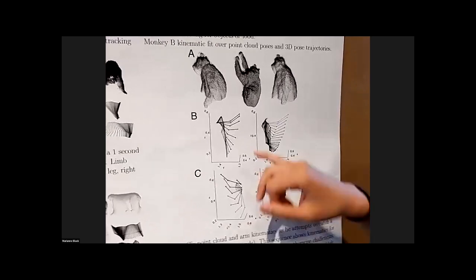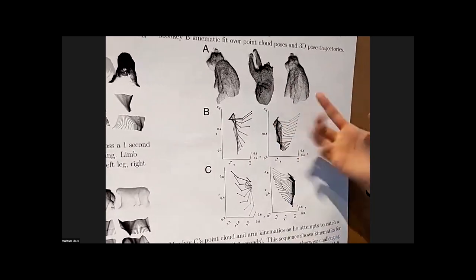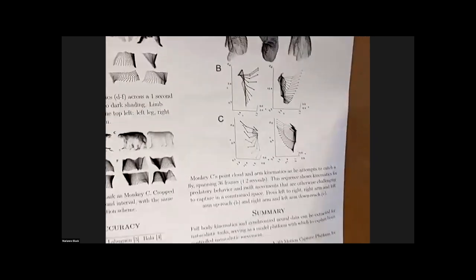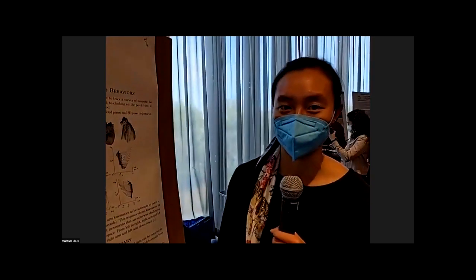So this would be his, I think, right arm up, left arm up, and then right arm down reach, left arm down reach. And so these types of behaviors were not able to be shown in any other platform before.